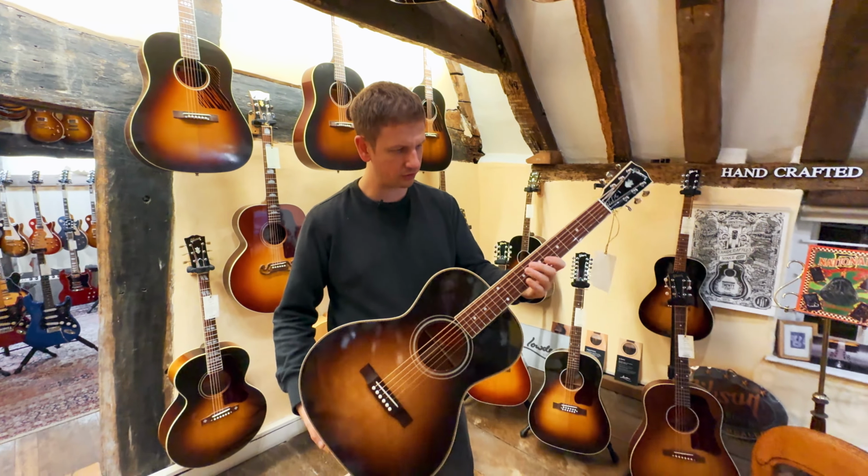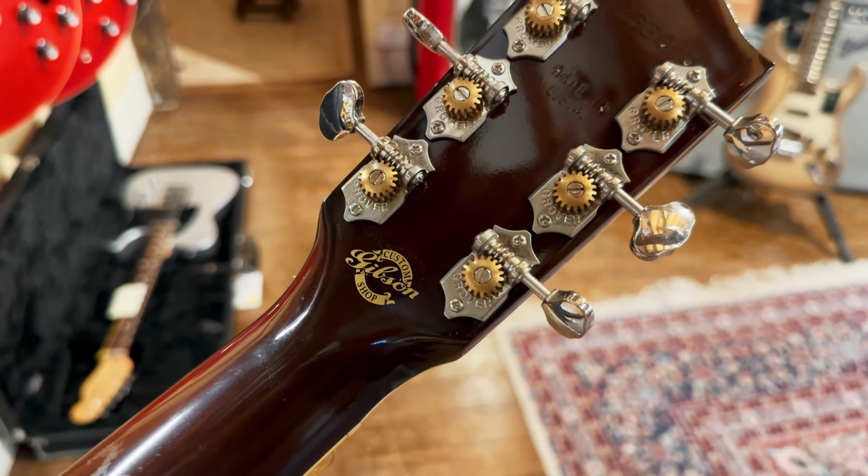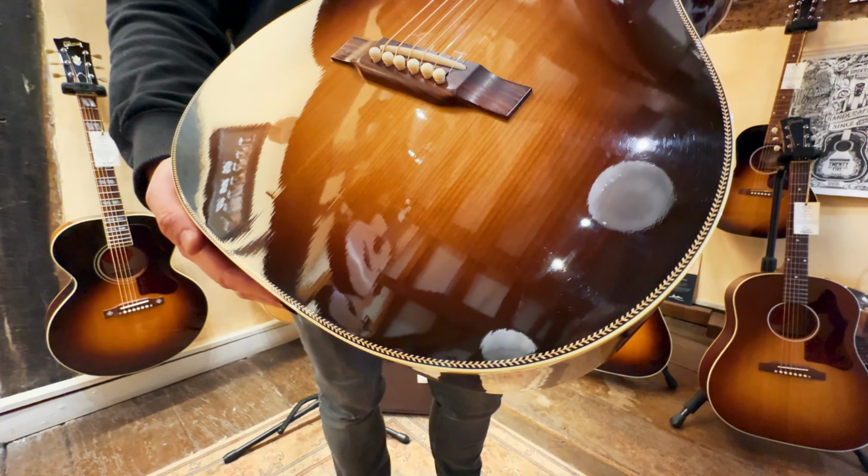Really cool guitar, nice slightly V-neck profile, quite chunky in places, but it sounds really good, and I love things like the herringbone binding around the top. I think it looks really cool.